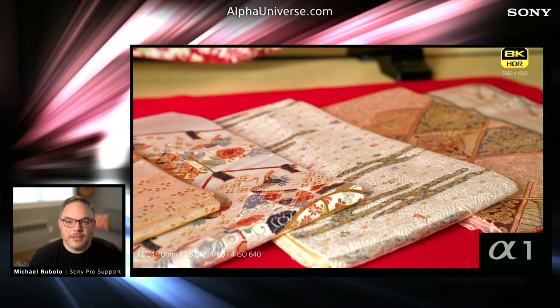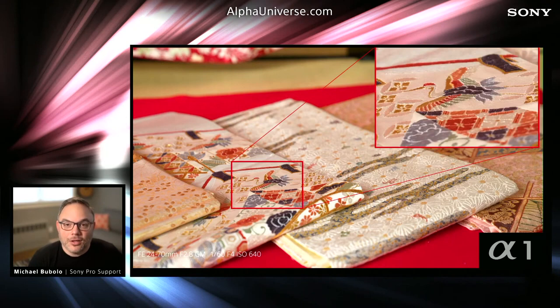But the resolution, obviously, at 42 megapixels is absolutely unreal. We're able to take screenshots and screen grabs at 42 megapixels.